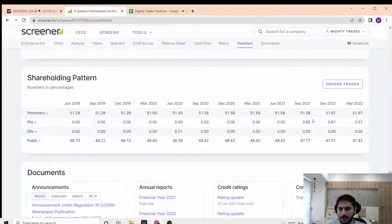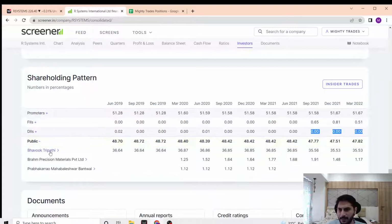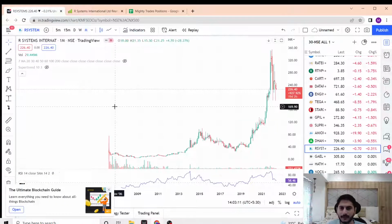If you look at the shareholding pattern, FII has a very small holding, DII has zero holding, and in the public, we don't see any big investors, but we can see someone named Bhavuk Tripathi is holding 35.53%. So that means a majority of the holding is in very, very strong hands.